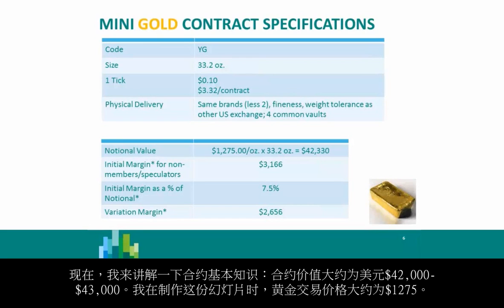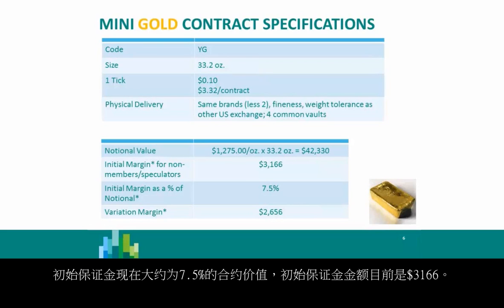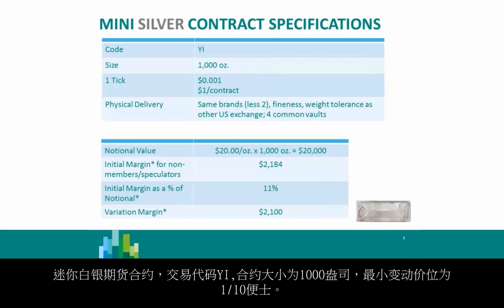Currently, just to give you a little perspective, the value of a contract is about $42,000 to $43,000. So gold is currently trading about $1,275 when I made these slides the other day. Now I know it's trading a little higher, but $1,275 times 33.2 gets you that $42,000 to $43,000 number. Initial margin right now is about 7.5% of that notional value, and the initial margin right now is $3,166.